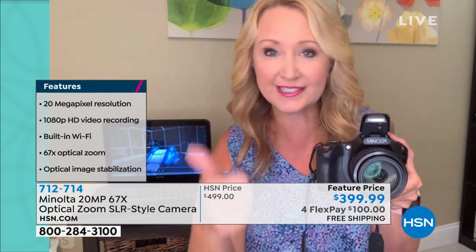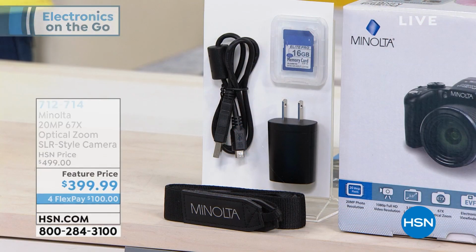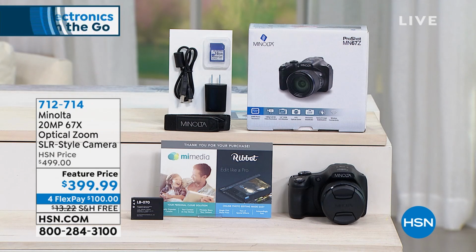But yeah, instant sharing with Wi-Fi, the biggest screen that I've ever seen us offer with that 3-inch screen, the absolute most amazing zoom with 67 times optical zoom.